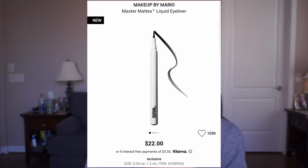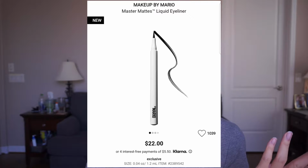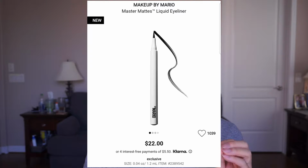The next thing is a liquid eyeliner for $22. Again, I already have a liquid eyeliner, but maybe I'll pick it up soon.